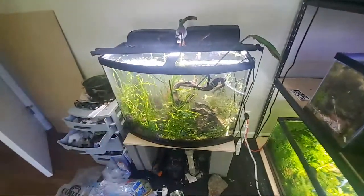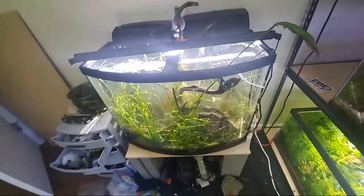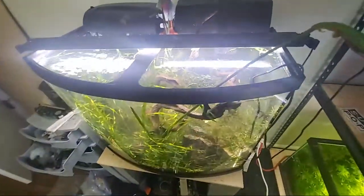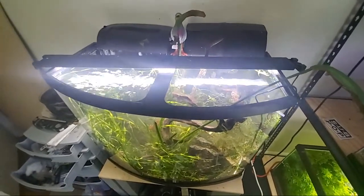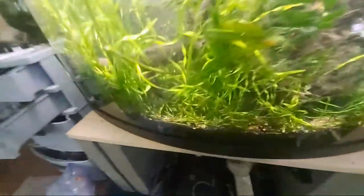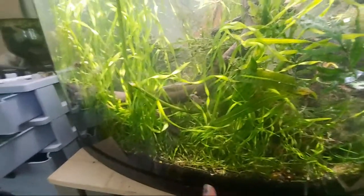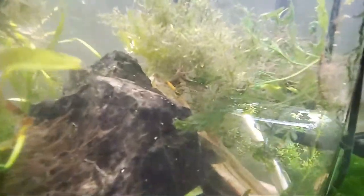If you recall, I had Sergio in this tank, the angelfish, and he jumped out and he passed away. And so I've basically got most everything out of the tank other than a few odds and ends in here, which are these corydoras. They're still in here, and I'm happy they're in here because they're kind of the cleanup crew for anything that gets missed by the bigger boys.